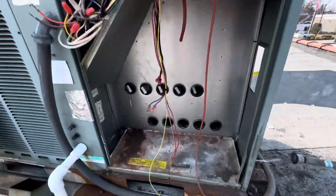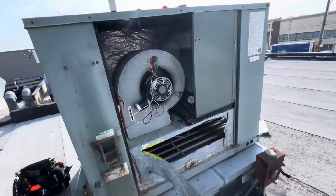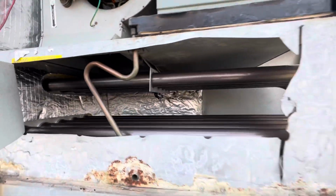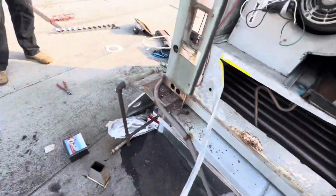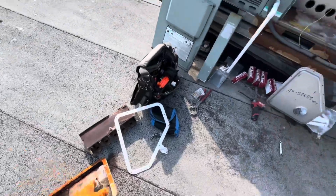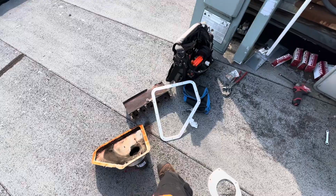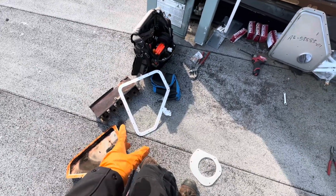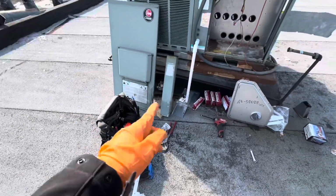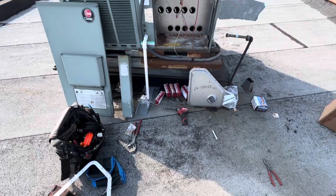Okay, so we got most things all put together. Screws in place. Our mounting bracket zipped in there. Rest of this is fairly straightforward. I'll match up the new burner components with how this burner's set up. Get our inducer on. And our gas manifolds back there. Should be straightforward from here.